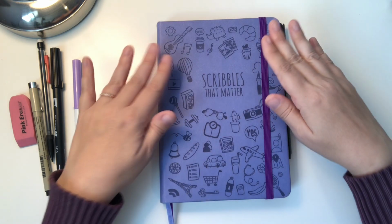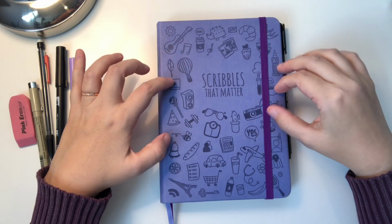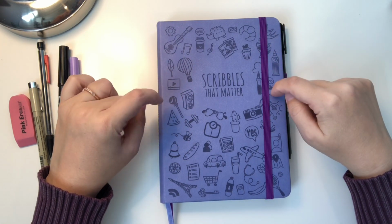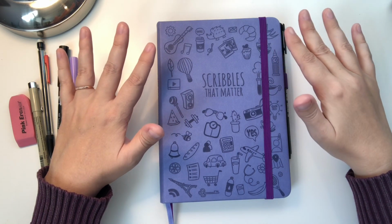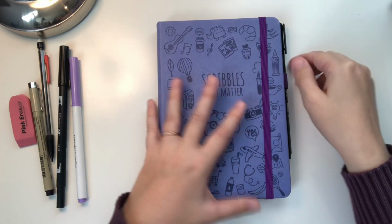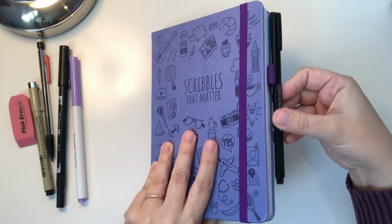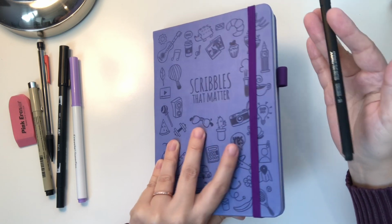The Scribbles That Matter journal actually has been working very well for me. I find that this paper is thicker than some other journals that I have used in the past, including the Moleskine. I think that the Scribbles That Matter paper is better than that paper, and it hasn't been showing bleed throughs the way that my other journals were showing in the past. So this journal comes with a pen. This is a 04 black ink pen, which has been really helpful. But like I said, I do still prefer the 03 to the 04, but that's just a personal preference.